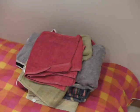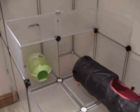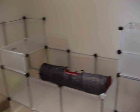Got a huge pile of old towels to put down. And I think that's about it. So I will make a video when I've got the Corex down. Look at that. It's a mess already. I haven't even got the pigs yet and it's already a mess. Anyways, so that's about it.